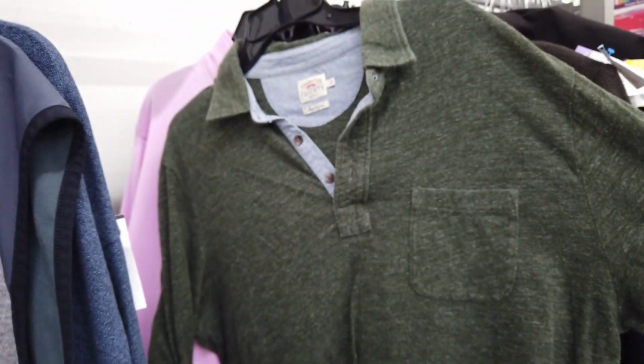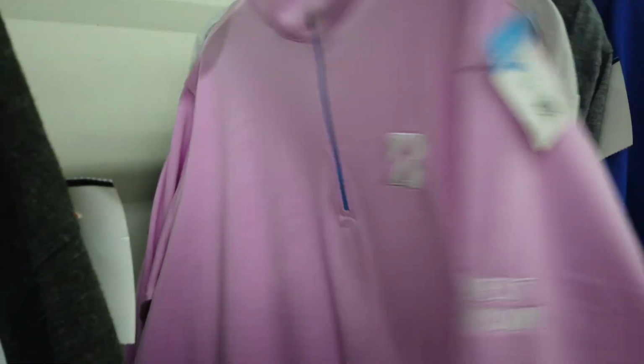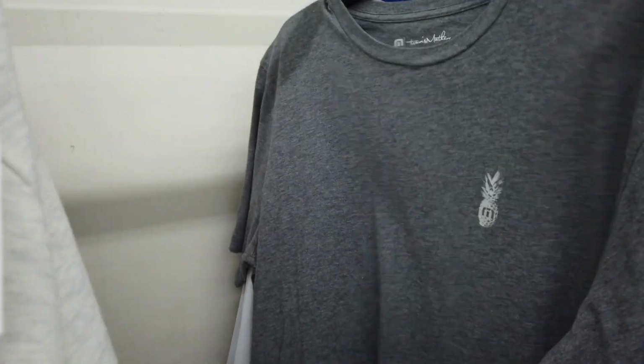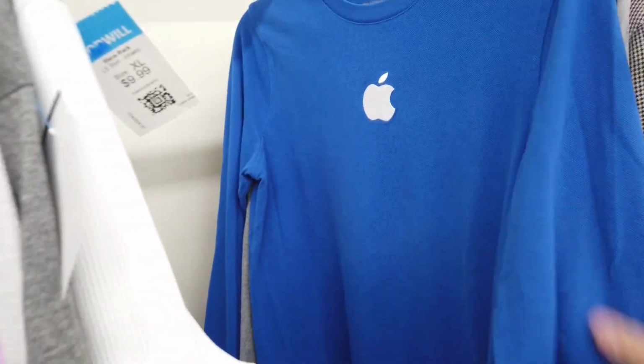Here's a Lacoste polo shirt. This isn't a big size, 3XLB. Faherty, I pick up anything I find in Faherty. It's a Peter Millar quarter zip with the Bridgestone golf embroidery. I would normally leave this behind, but it is a long sleeve. Travis Mathew. Here's a Travis Mathew t-shirt. These are $2.99. This is a FootJoy long sleeve shirt with the thumb holes. I think someone will want that to wear underneath golfing.